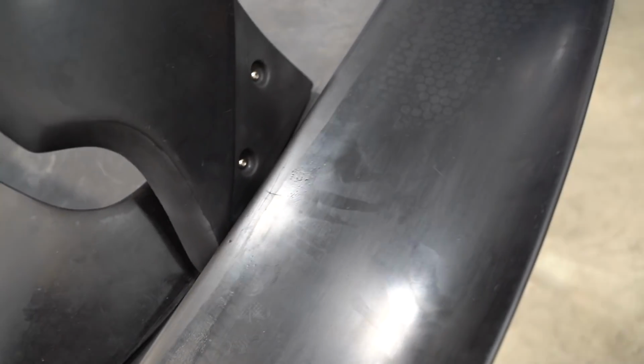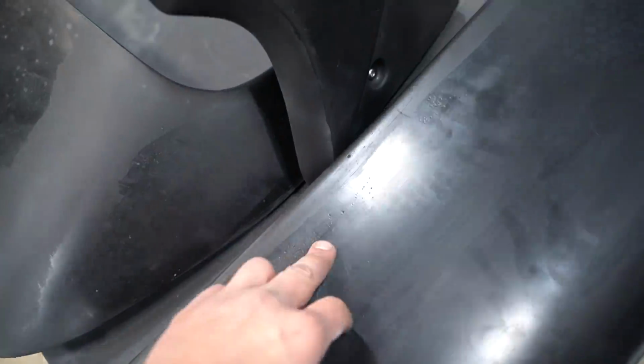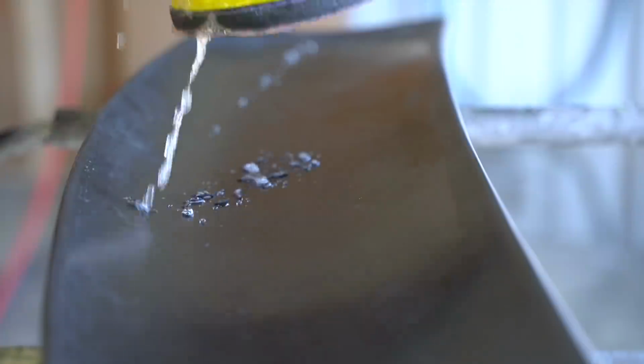She may need some primer, some filler primer, or maybe some glazing putty. We'll figure that out later. For now, I'm just gonna run through probably 400 grit wet on the DA and get this whole thing flattened out, smoothed up, and then we can figure out what to do with this kind of stuff.